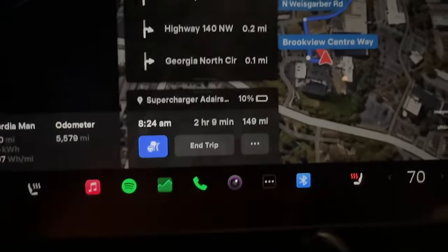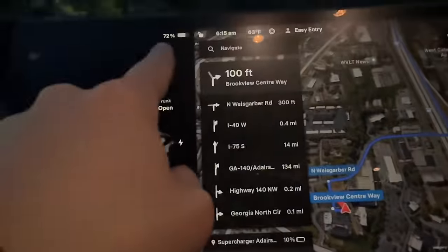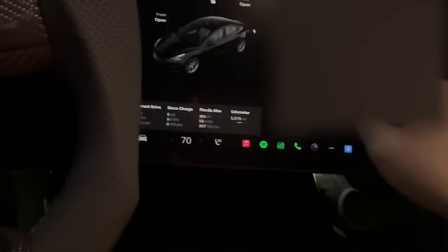Go ahead, unplug. We'll be good. We don't need to wait for that thing to charge us up to 15 or however far it was going to take us. So next stop is in 149 miles. We're going to arrive there with 10%. We're at 72. So let's hit the road.